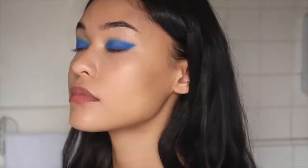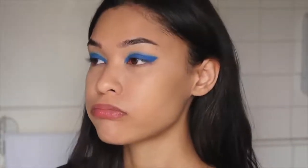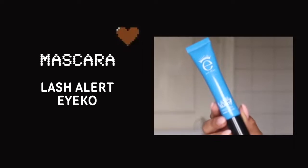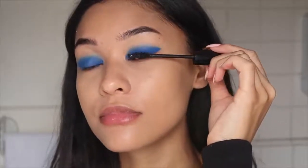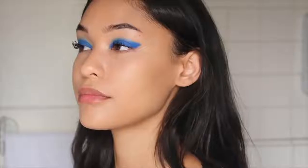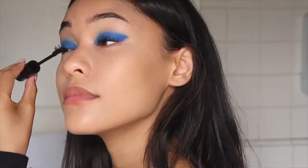Then I just curled my eyelashes and I decided on what mascara I wanted to use. Today I went with this one by Ico, and this is their Lash Alert. I think it's waterproof as well, and it just gives a really nice curled, fluttered look to your lashes. So I applied that on my top and bottom.